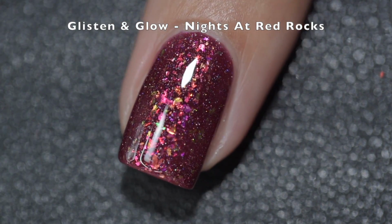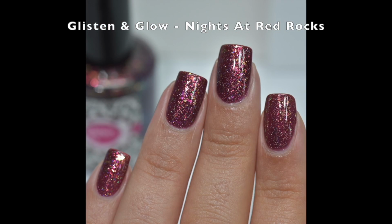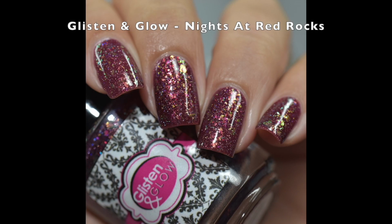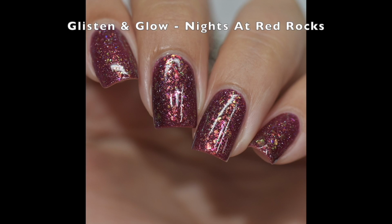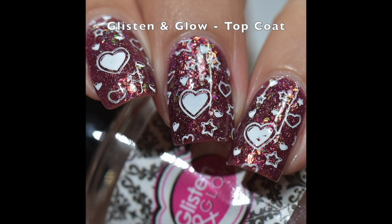The flakes in here lay down nice and flat. I needed one coat of Glisten and Glow's glossy top coat to shine it up and make it nice and glassy for me. This will not give you any kind of difficulty to remove either. The flakes in here are absolutely gorgeous in low light. You just have to see this one in person.